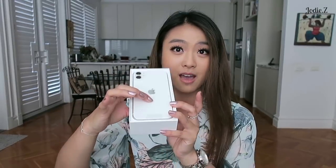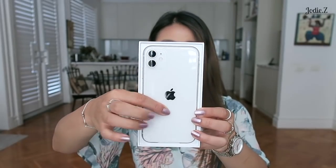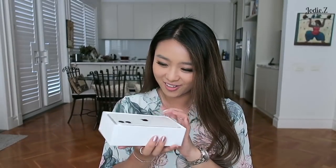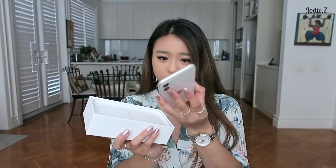Oh, now that I think about it, I haven't bought a case or a screen protector. Oh, I'll have to be more careful then. I'm going to hold it so none of you freak out. I've got my finger on there. There it is. Oh, it's so beautiful. I'm so excited. All right, let me take this out, hopefully.